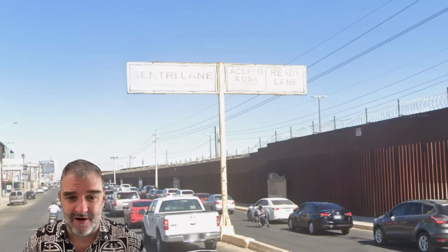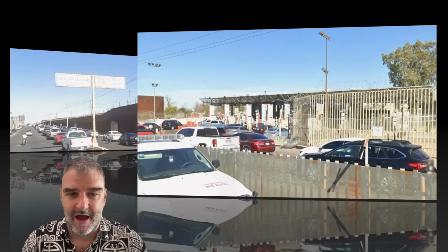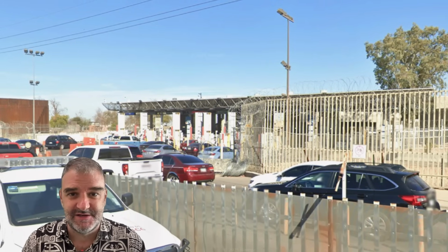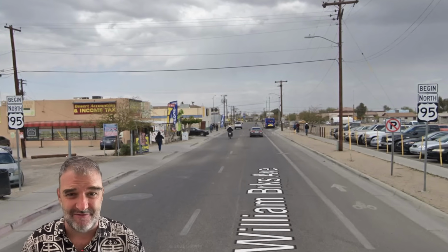So we're starting out here in Mexico. There's this one lane that is for the US, and here is where you would go through the gates to enter the US and enter onto US 95. San Luis, Arizona is where we enter once we cross the border. We get a Begin US 95 sign. This is obviously a new version of US 95. The old version would have been the main road right through downtown.